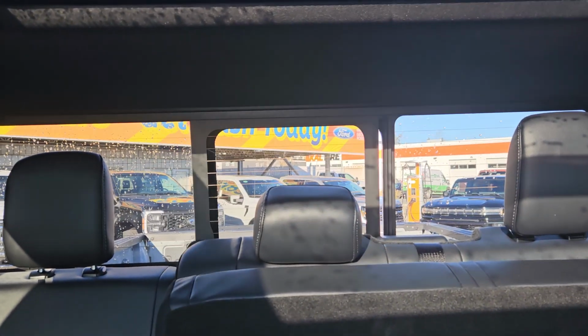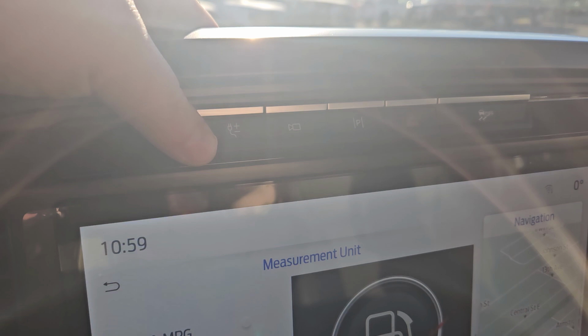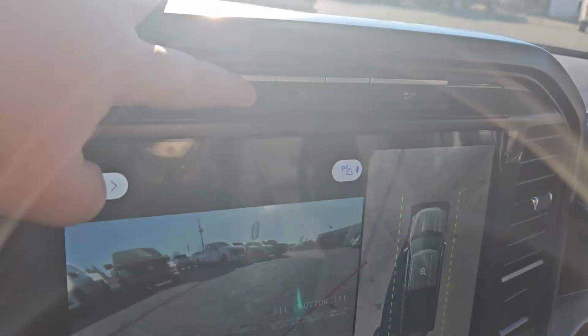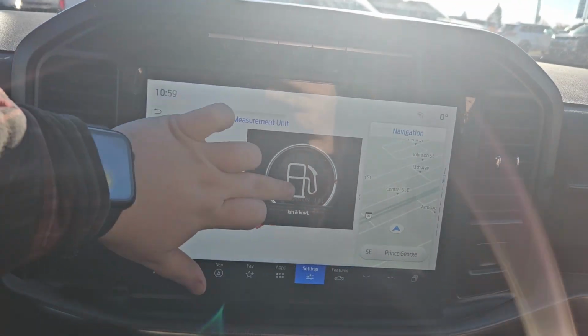We do get a nice rear window opener as well as our features for our twin panel moonroof, which provides excellent lighting for the vehicle. You got your Pro Power onboard, 360 view of the vehicle, park assist, hazards, and traction, and there's that Blue Cruise.